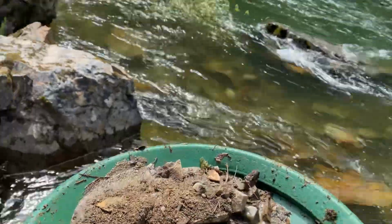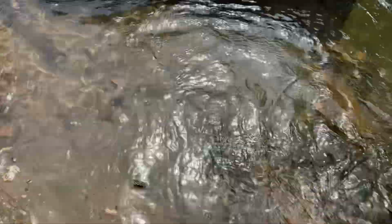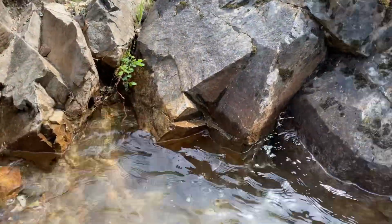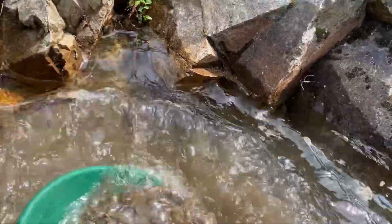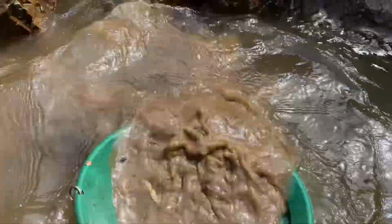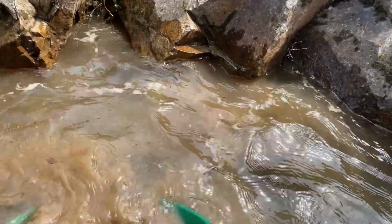Here's the dirt that came from that little spot. Oh, I'm getting too old for this. All right, here we go. Water in my boot.